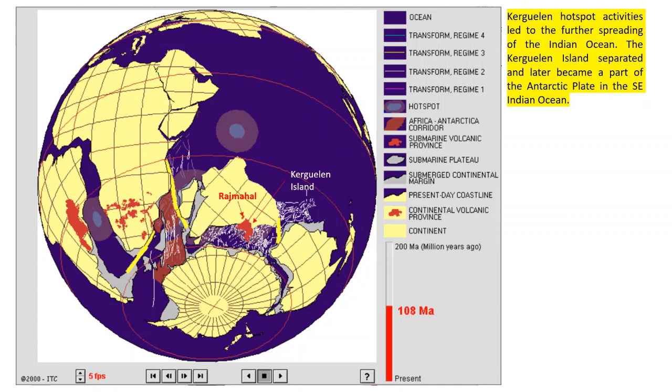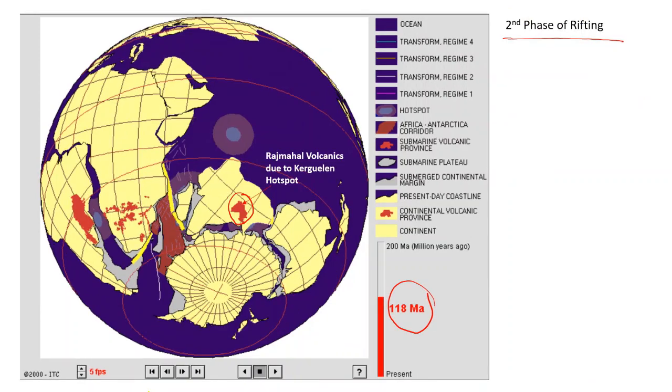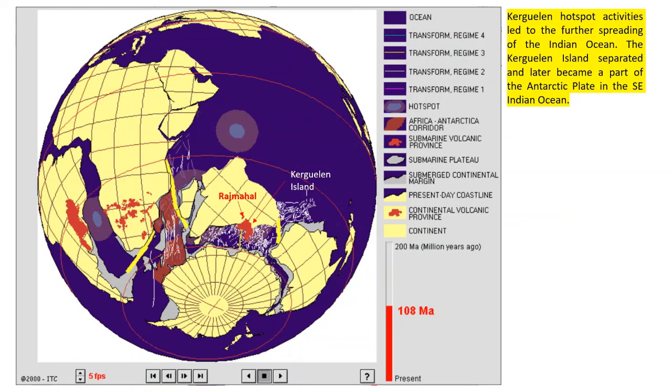Between 110 to 108 million years, what happened? The Indian plate moved further northward, while the hotspot which led to the formation of Rajmahal separated from the Indian plate and became a part of the Antarctic plate. You can see over here that the place where earlier the Rajmahals were formed in this slide, look here, they became a part of the Antarctic plate, separated from the Indian plate, and then they became the Kerguelen Island.